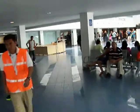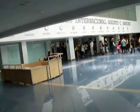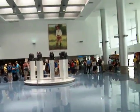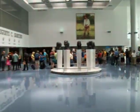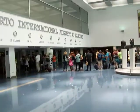You can see something to be very aware of. It's real. You must be here at least 2 hours prior to your flight out. Look at this line through security. It's just something. See how long it is. Well, there's long lines in the U.S. too. It's a slower process. You've got about a half hour wait just to get through security, so just be aware of that.